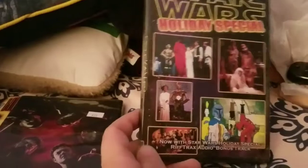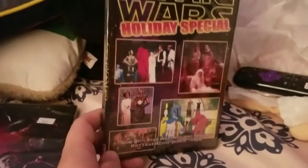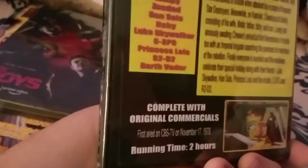I figured to myself, I have never seen this in full before. It was $15, and I figured, you know what? Last Day was the only copy I saw there. I think this year I'm finally going to watch the Star Wars Holiday Special. I've heard so many bad things about this one, but so many of those so bad it's good kind of things. But you also get the Star Wars Holiday Special riff tracks on this one, as well as the original commercials from when this first aired in 1978. So I'm looking forward to reliving possible horrors on this one.